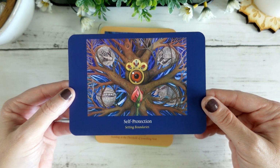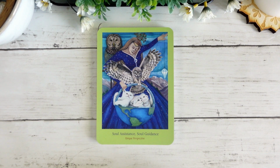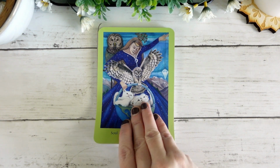Self-protection with setting boundaries. Here we have slow and steady, standing at the threshold of something new. Soul assistance, soul guidance, unique perspective. I love the mix of wild animals with domesticated animals in this deck. You can see here that we have the owls, but we also have this little world basket of kittens. I just think that's really cool.